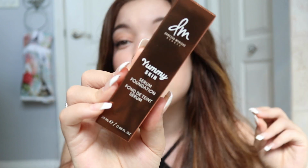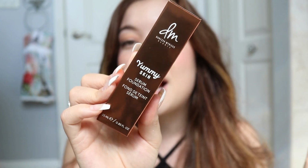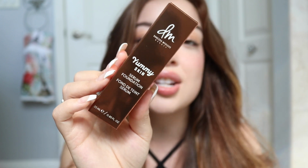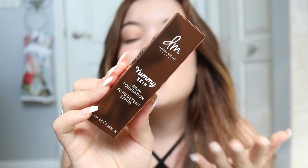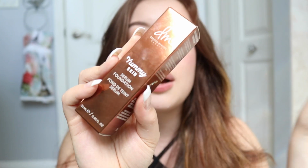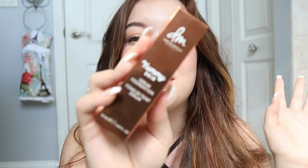But typically if it loses its top, I just feel really weird about it and I don't use the product anymore. So I did throw away my other Danessa Myricks Yummy Skin foundation, which I didn't want to because I could still get it to work for me. But I figured on a sale, let me go ahead and just repurchase it and do away with the other one because it was just driving me crazy.